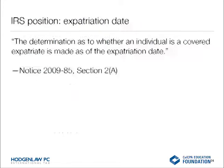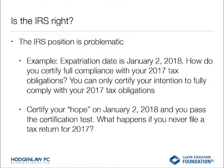The IRS has taken a position on this, and I'm saying it's a position because this is not covered in the code. This is in the notice. It says the determination as to whether an individual is a covered expatriate is made as of the expatriation date. So that means if you have certification test problems, it's probably a good idea to clean them up before you expatriate.